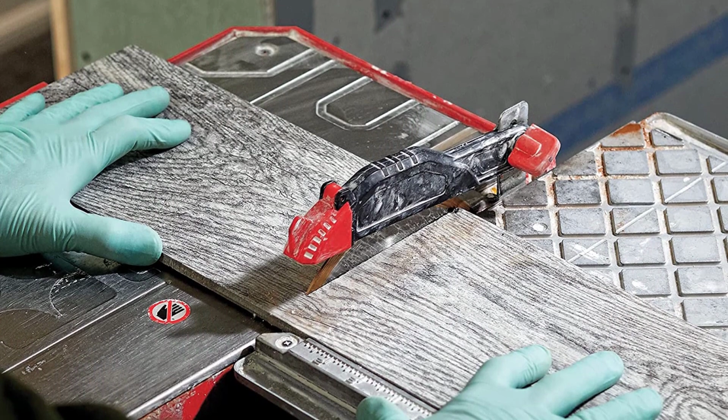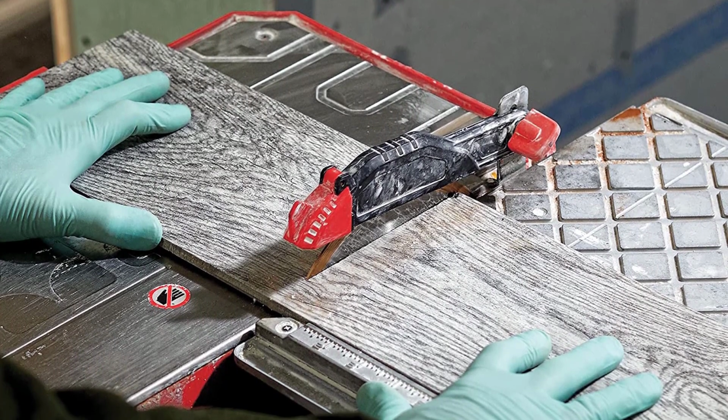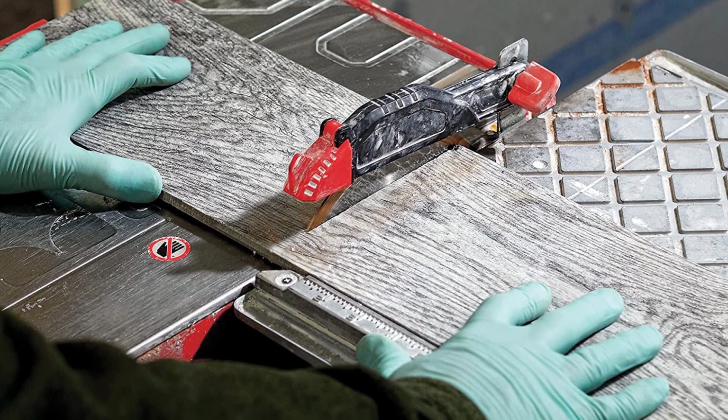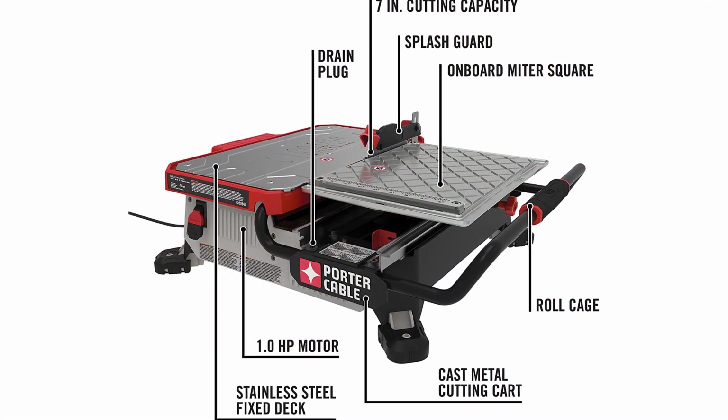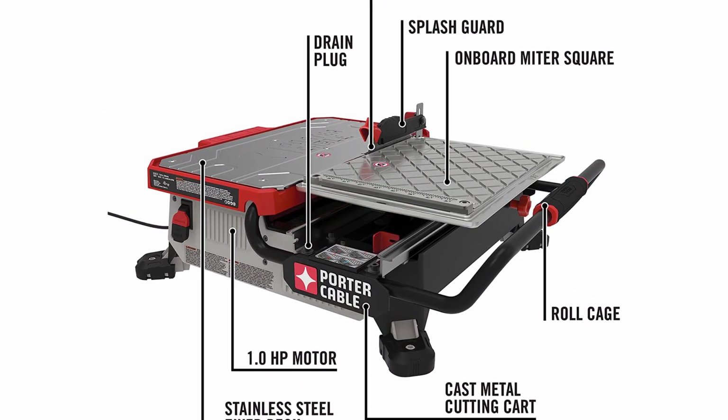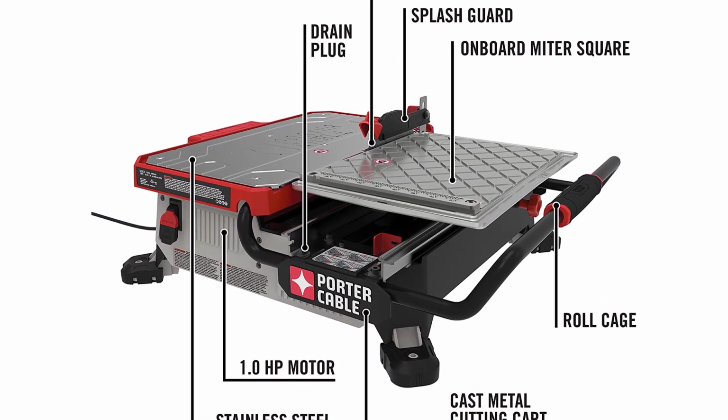Other features include a 1/4 arbor for versatile cutting, a 5/8 max slot for cut-through tiles, a clear liquid crystal display for easier readability, a 22 flexible hose, and a large reservoir for less frequent refills. The PorterCable Tile Saw is designed and engineered to perform.